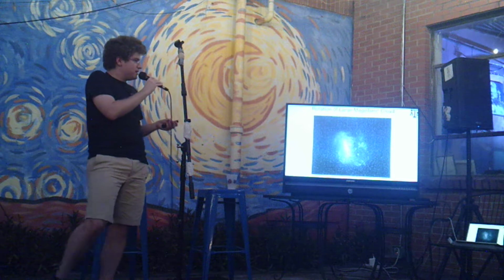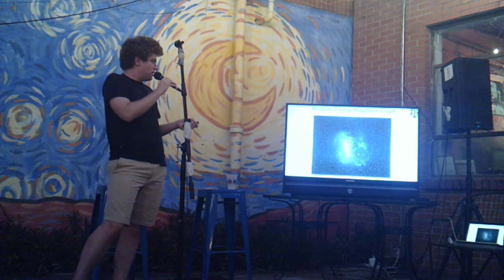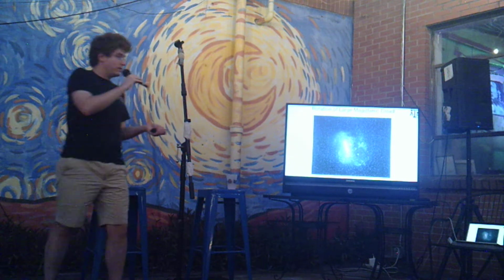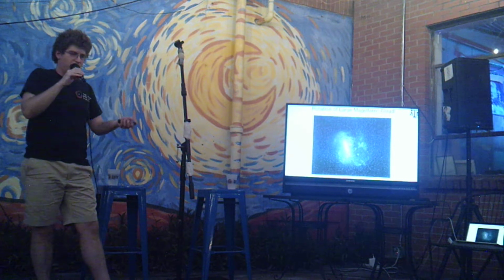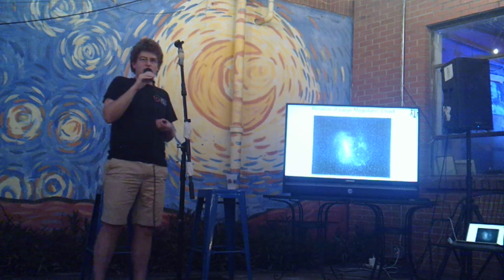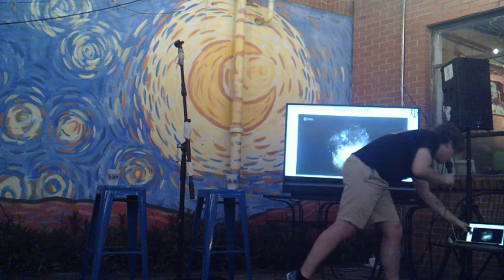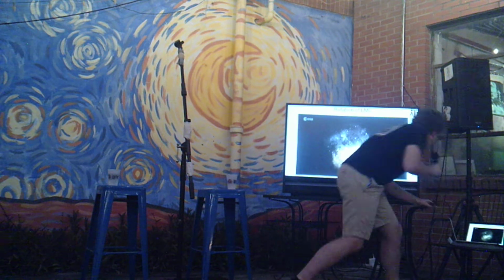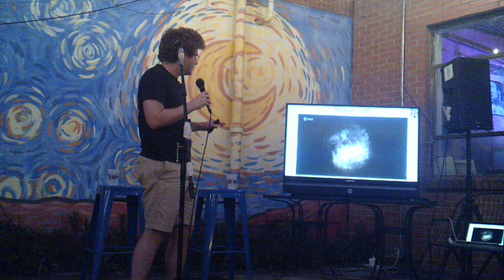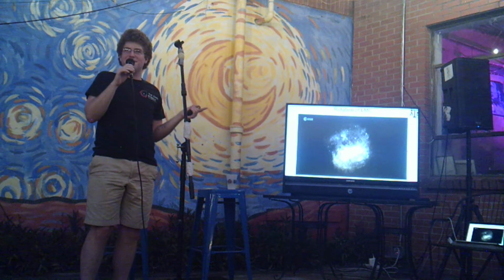The next thing is not the Milky Way, it's a satellite of the Milky Way. This is a zoomed in picture of the Large Magellanic Cloud, once again in terms of Gaia brightness. And we can actually see it rotating even though it's very far away. Can you guys see that rotating?